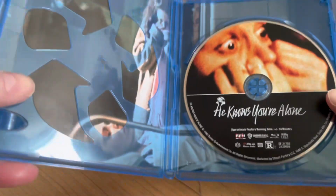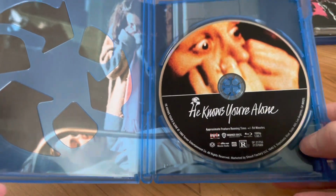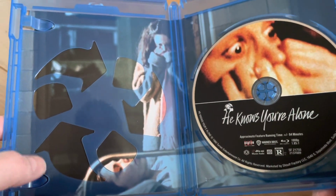But you know, it's a bit flimsy, the case, but it's not bad. It's pretty sturdy. I know I'm sat here moaning and that, and I'm not bashing Scream Factory either. I'm just saying I don't like these recyclable cases.